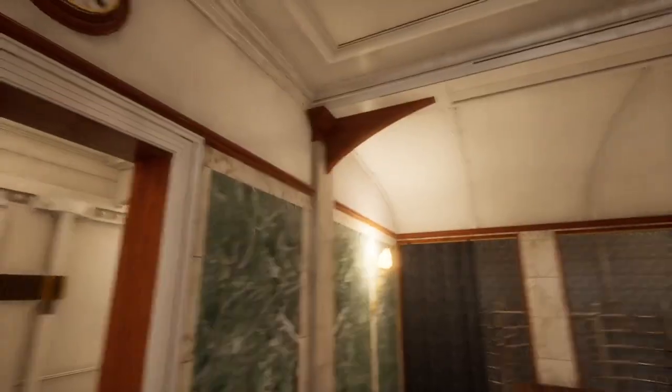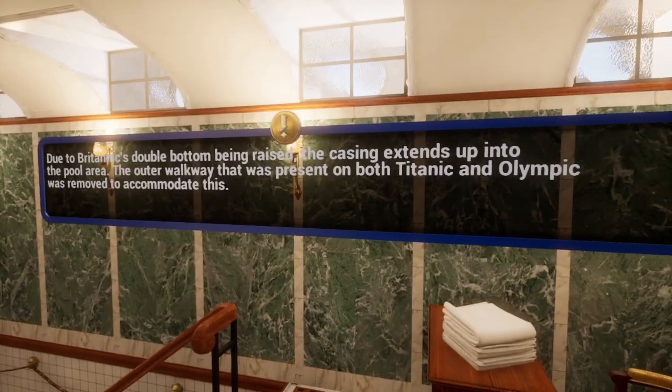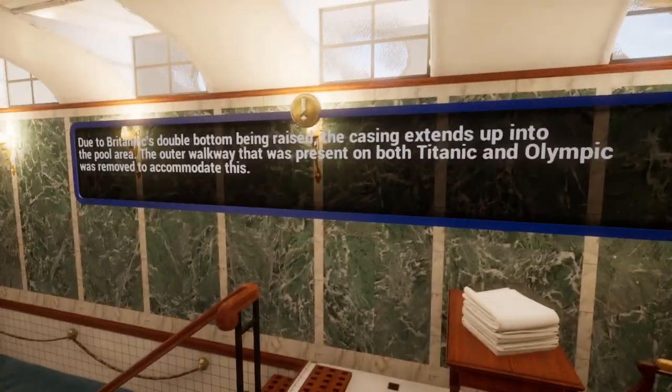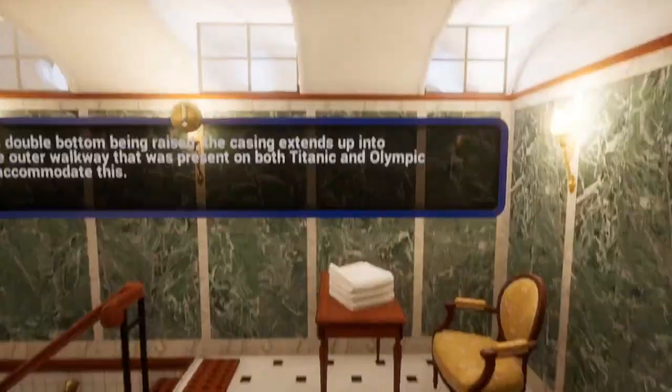Anyway, I know one of the minor differences between the Britannic and the Titanic is that the watertight bulkhead was extended up a little higher, I think another 1 or 2 decks or something like that. That's part of the reason why the bath also looks different. They kind of mentioned it here too. The double bottom was raised up and into the pool area. So it used to be a walkway. Well, on the Titanic there was a walkway over here. Now it's just a wall.